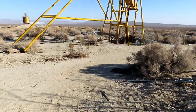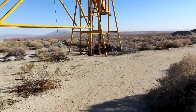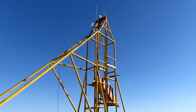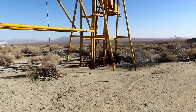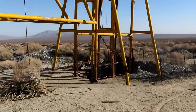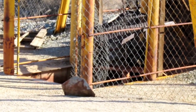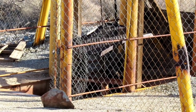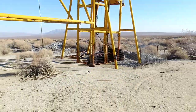Here's a mine, and that's what it looks like. I'm not gonna get too close because these things freak me out. I'll let the camera get close for you. Yeah, see, there's no closure there. Somebody opened it, so forget that.